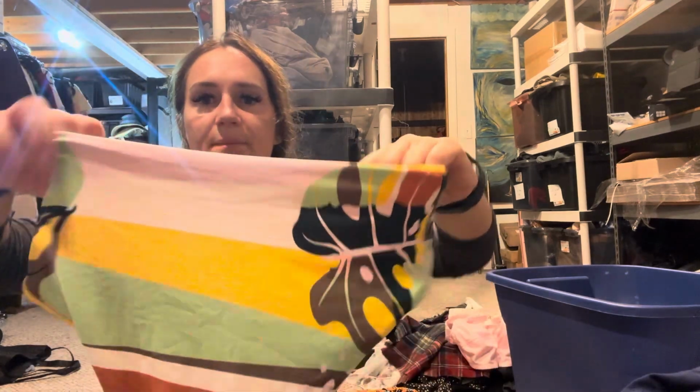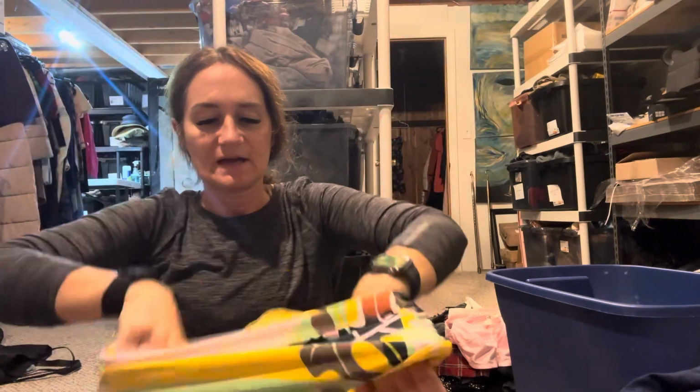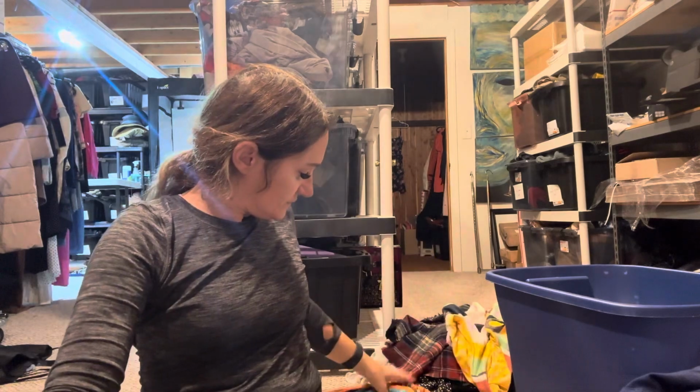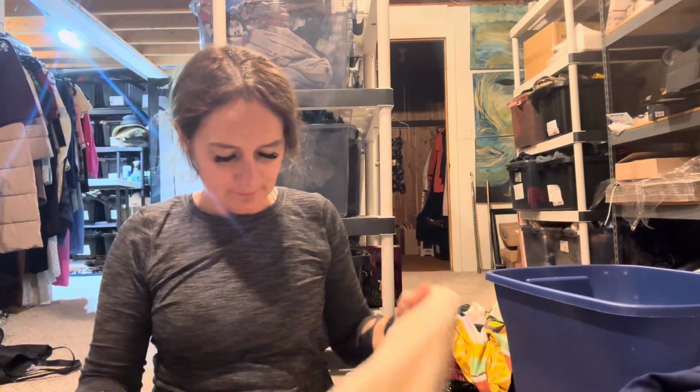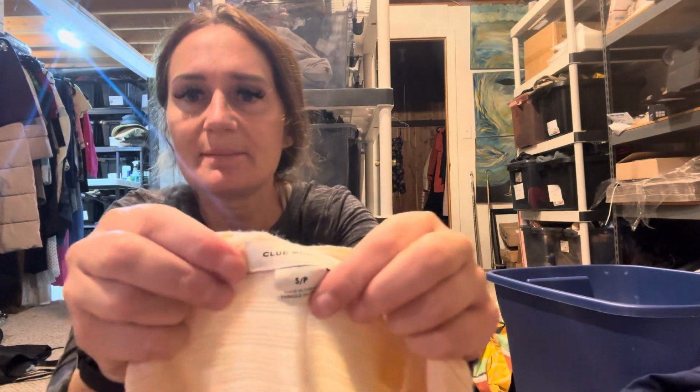I looked this up. It's reversible. I do not remember now off the top of my head the brand. I did like the listing on Poshmark so I could go back to it. But just a little reversible bikini bottom. This, I'm not really sure if I will be able to list it because I haven't looked it up. It's Club Monaco, which is another high retail brand.